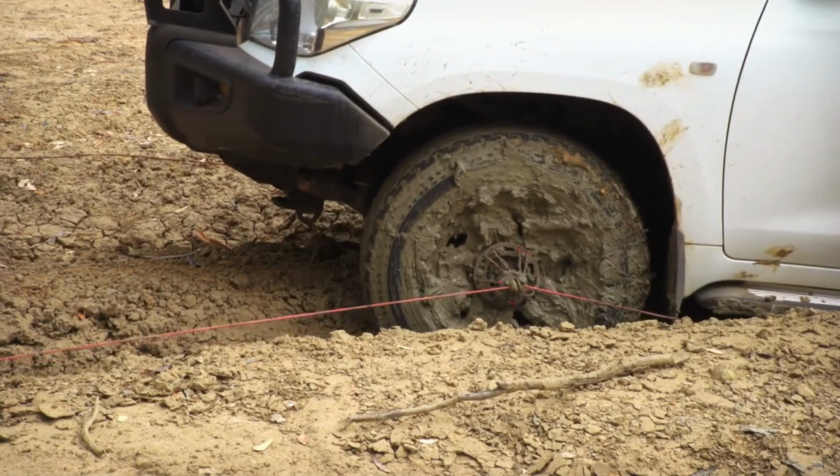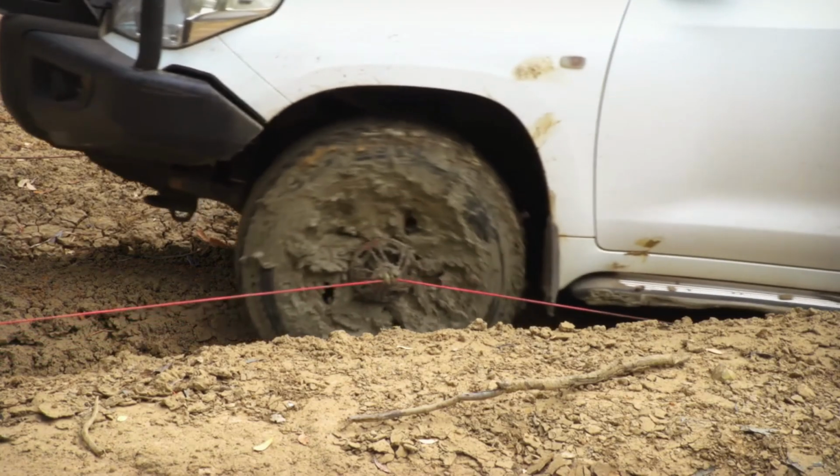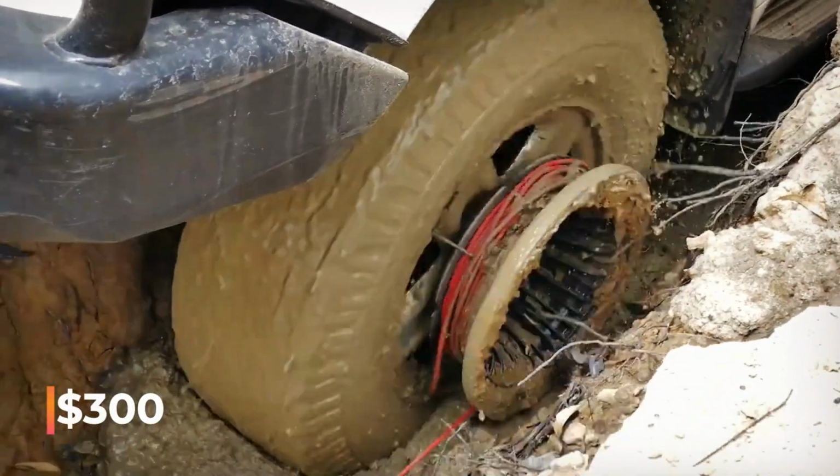This winch can handle any challenge effortlessly, in sand, mud, or ice. It is available for $300.